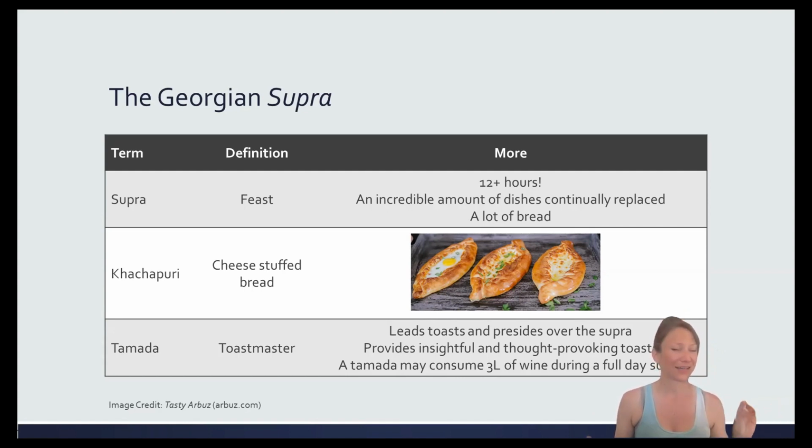The khachapuri, which I just have a picture here, is your cheese stuffed bread. And based on all of the recipes I read, it can be just cheese, it can be cheese and herbs, but traditionally it has an egg in the middle of it. So obviously I need to try this.